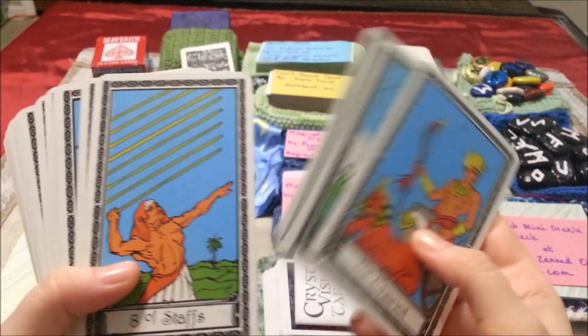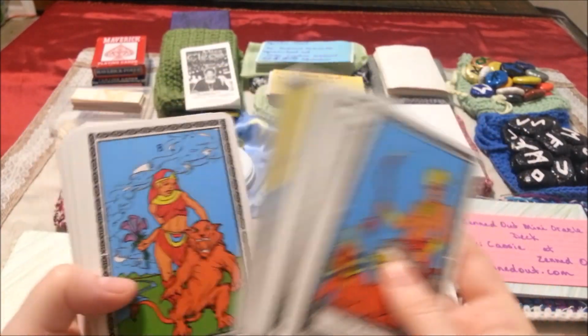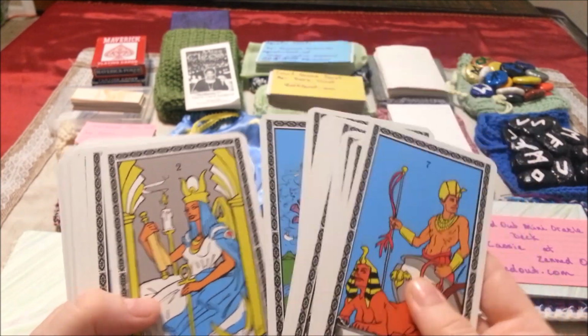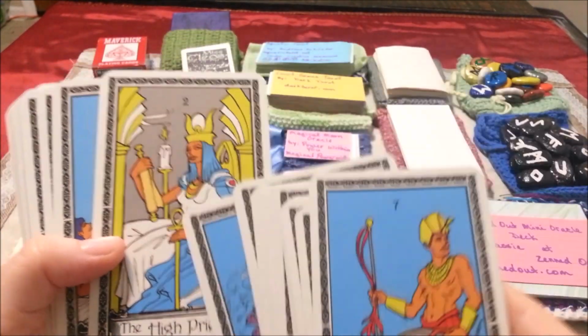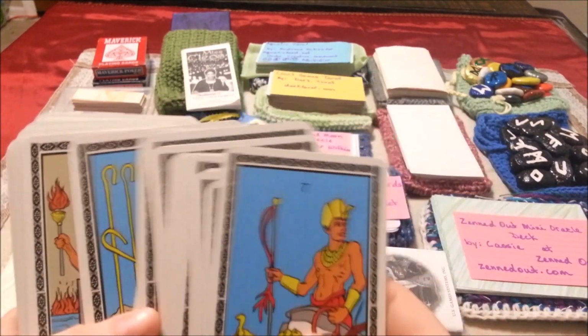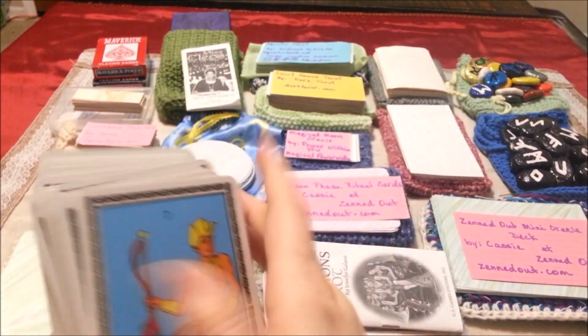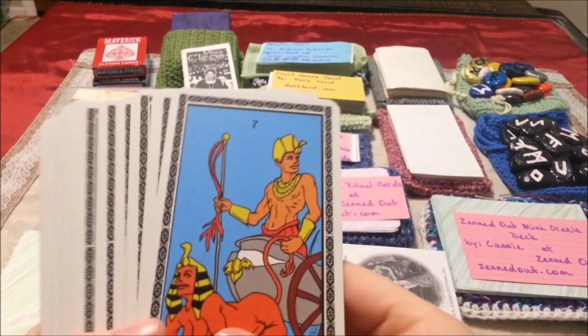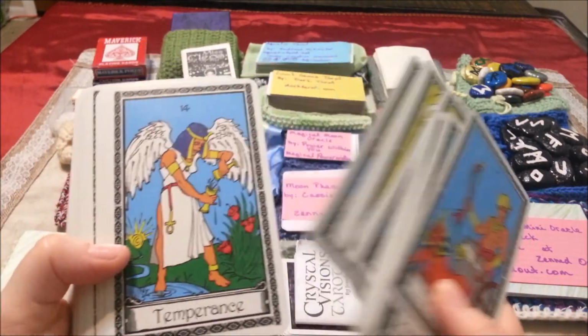And I've had some people say these cards, they don't like reading with them, but I do. And if you know some Egyptian symbolism and such, they're really, really good to read with. And for the most part, these cards for me have real quick, to the point meanings. That's how they read for me anyway.